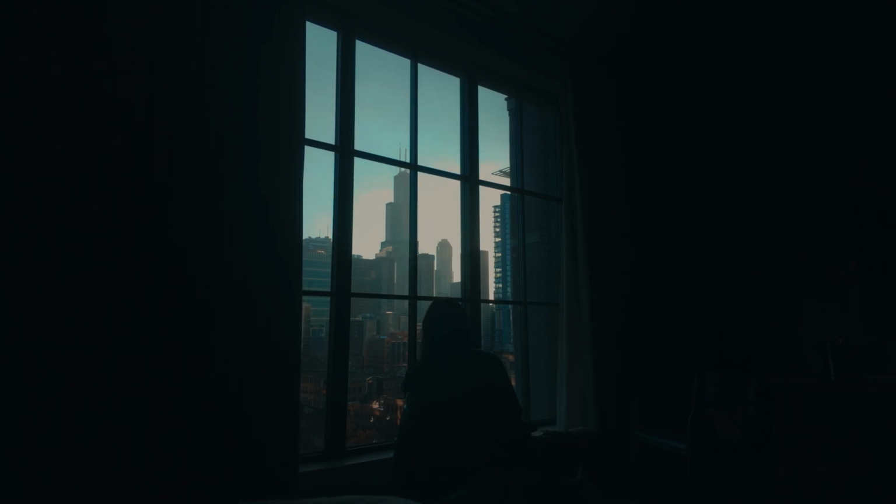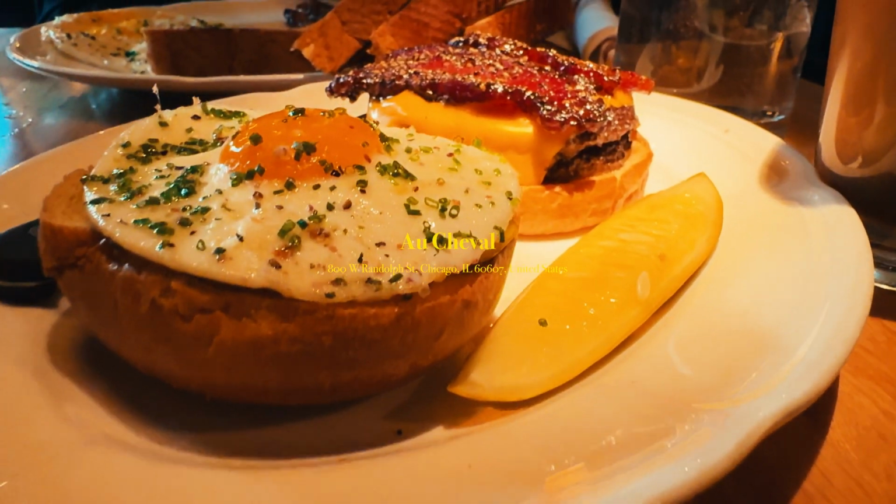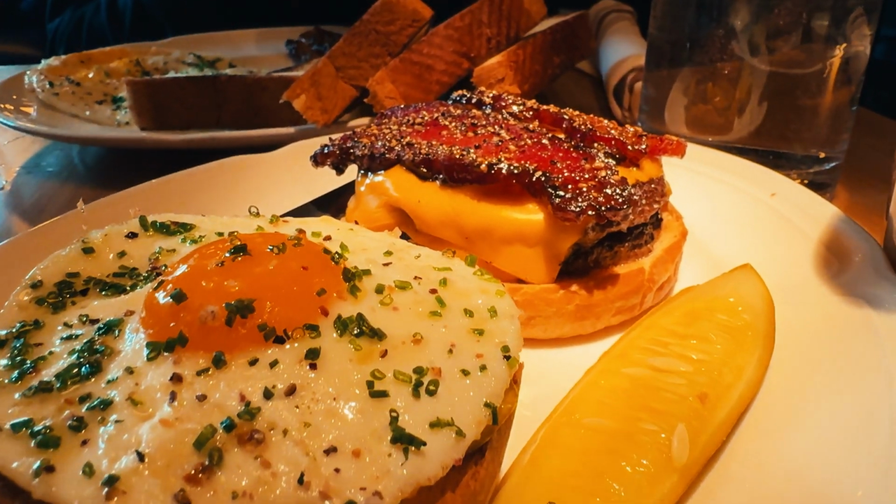We woke up to another gorgeous day and kicked it off with breakfast at Cheval, home to the famous burger that absolutely lived up to the hype.